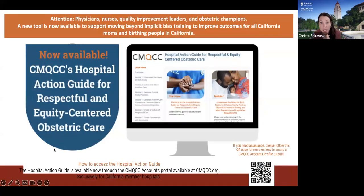Also the hospital action guide. So this is really targeting a bunch of different tools to be utilized in hospitals to really address different equity issues. It's only available, unfortunately, for those of us outside of California.